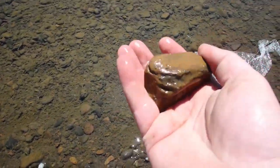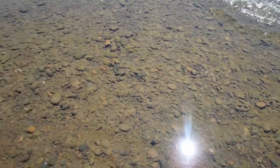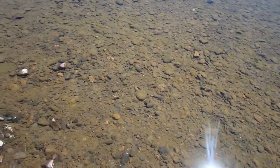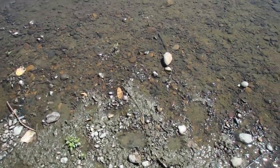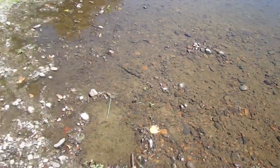And is it the best place along the river? Heck no. But can material be found here? Yes, if you work for it. Just don't expect to walk along the bank here and reach down and pick up a bunch of stuff. That's not going to happen, because this is a spot that's hit quite hard. Sorry for the wind noise, if there's any.